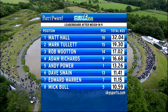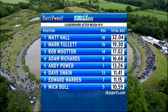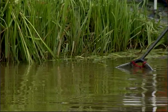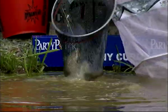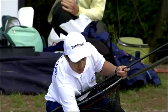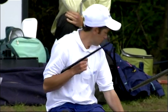Maybe that's why he's such a happy bunny, sitting way clear at the top of the leaderboard, in line for £25,000. On the lake, it's been a busy afternoon. Matt Hall has been catching most of the fish, but all the way around the lake, it has been pretty consistent. I think that's peg 10, and that's the youngest competitor, 19-year-old Tony Kern. Fished a good match today, Tony. Darren Davis will be proud of him. I'm telling you, his dad will be proud of him too. Top young angler. Oh, absolutely.